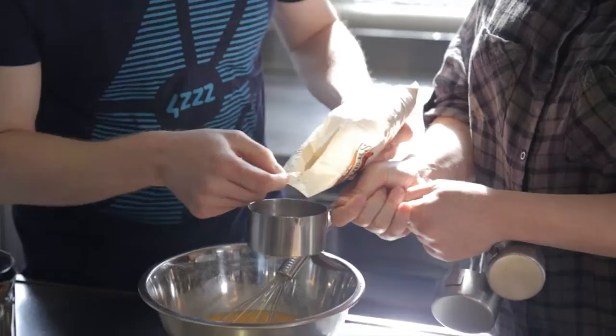So now one cup of Streit's coarse matzo meal. Okay. How about, I feel like I've been fairly useless, so I'll hold it still.